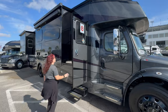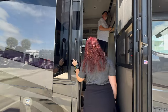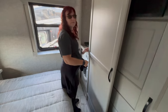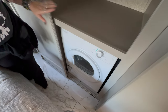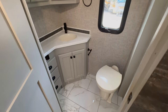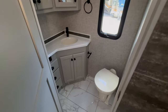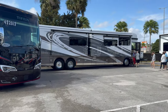$280,000 on this Tiffin. Oh, there's people in here. Here's the bedroom. Wow. Holy cow. There's a washer and dryer in here. Yeah. Or at least a washer. Oh my God. There's the dryer. You are self-sufficient here. The shower. Normal shower. Oh my God. Yeah. Toilet, sink in here. You can have your privacy. And huge in the front. Huge. The end of the line price wise, that one is $480,000.